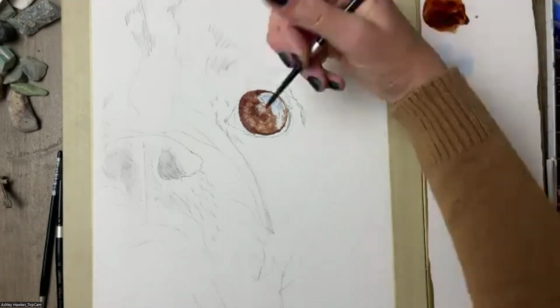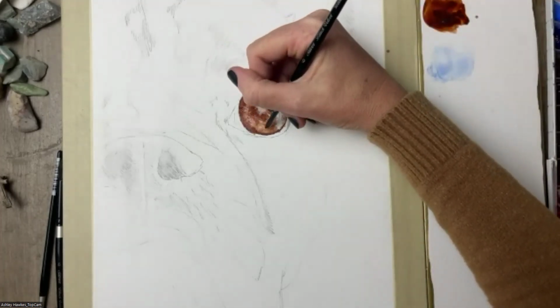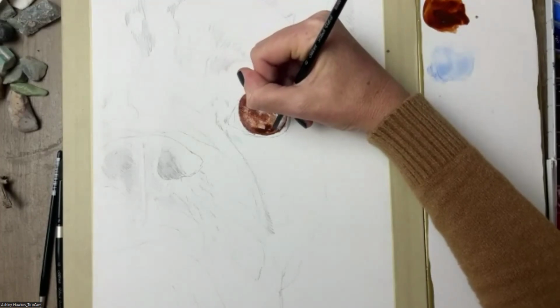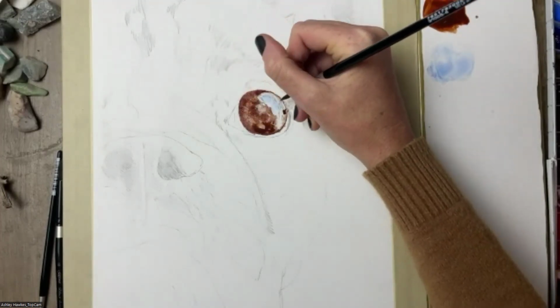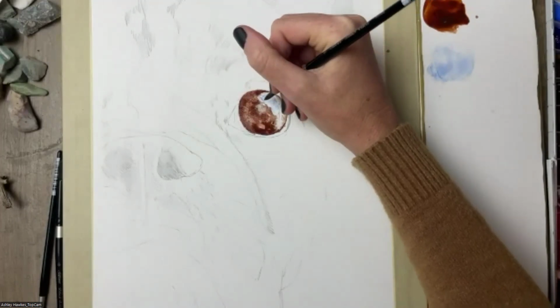Okay, I'm going even darker. I'm looking at my reference and I'm seeing that I just need to keep going darker. And this eye has so many cool things about it.